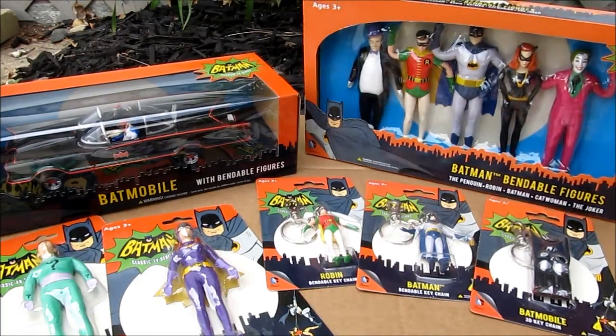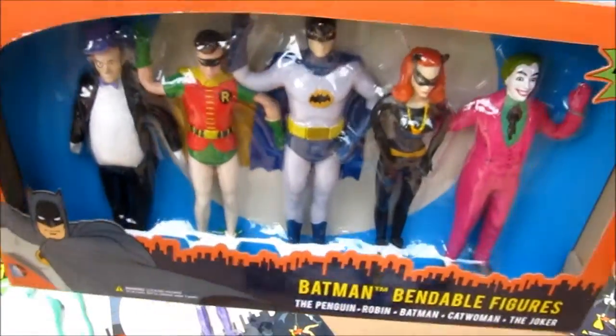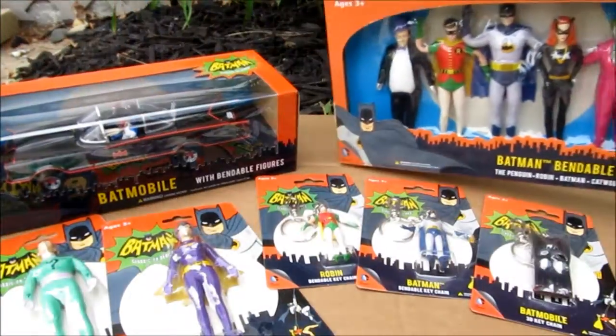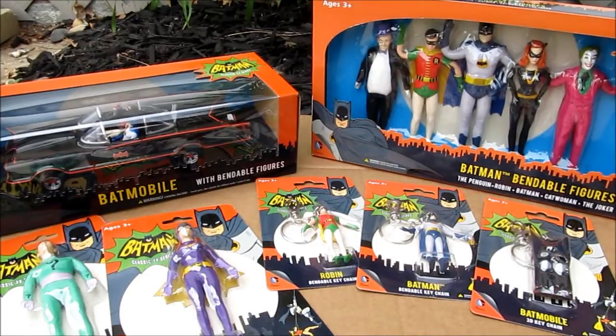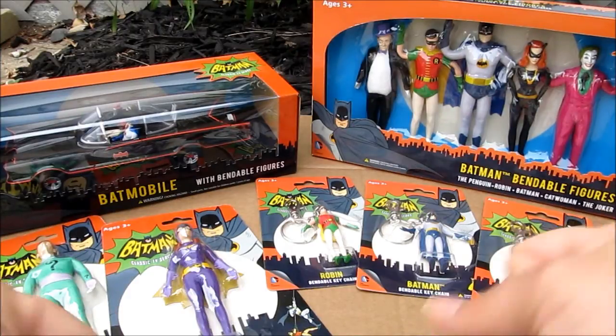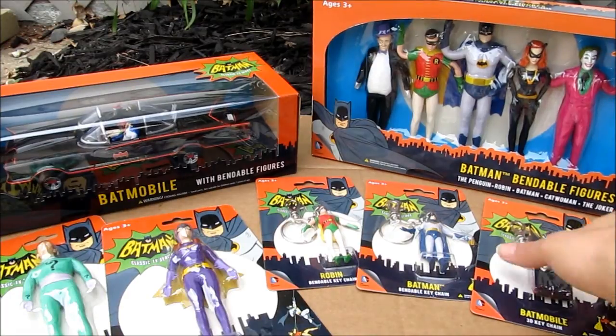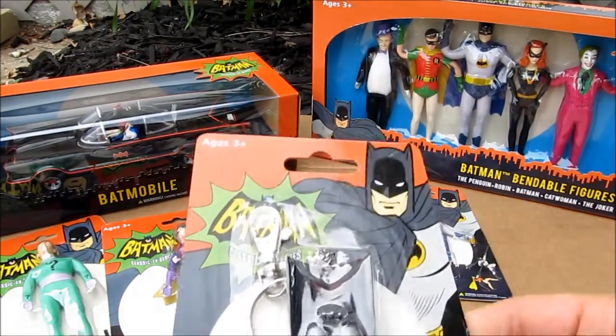I just want to say these really display nicely on a shelf or with your Batman Blu-ray DVD, or if you have some sort of a display. These are really a great throwback to the time, the '66 to early '70s, when these kind of figures were popular, the bendable figures like Gumby and such. So these are really cool, a nice throwback.